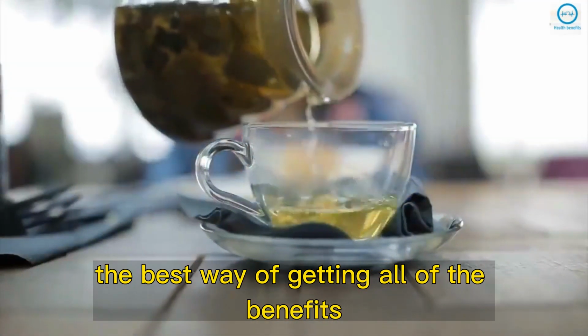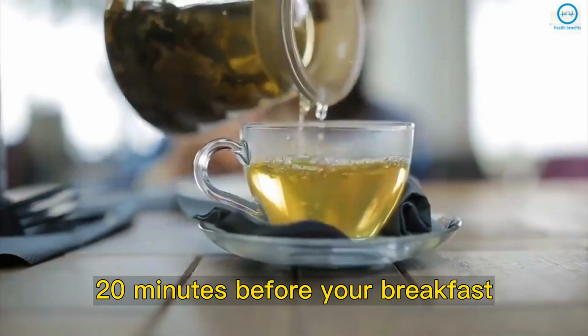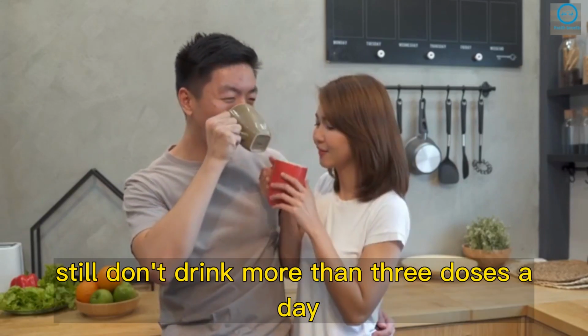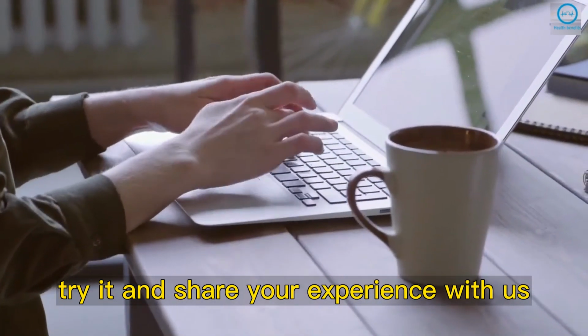The best way of getting all of the benefits is drinking the tea on an empty stomach 20 minutes before your breakfast. You can also drink it at other times. Still, don't drink more than 3 doses a day. Try it and share your experience with us.